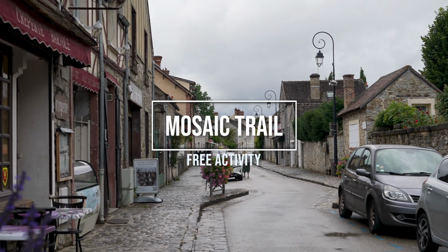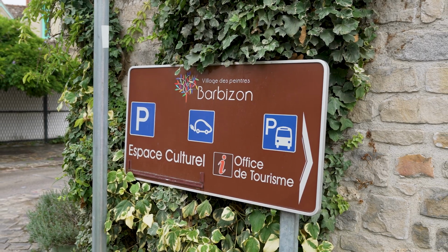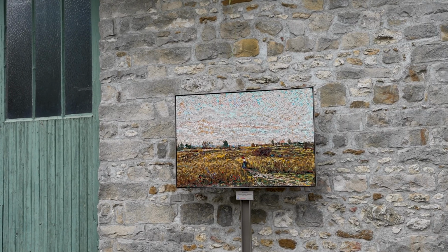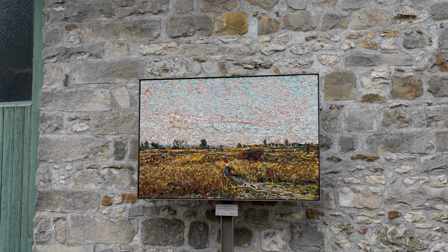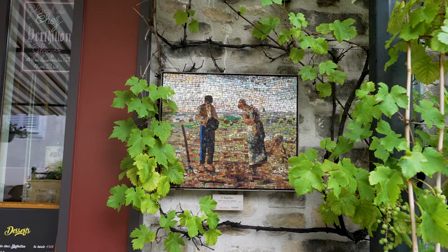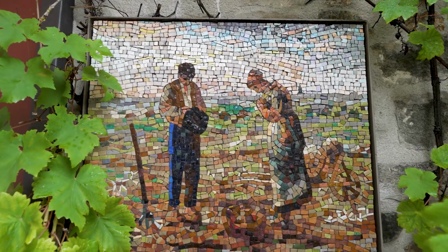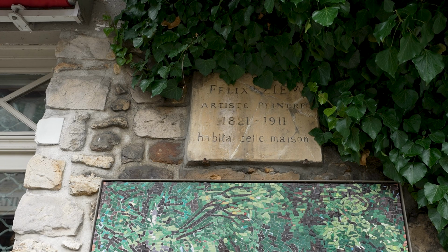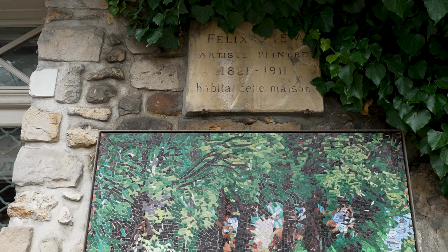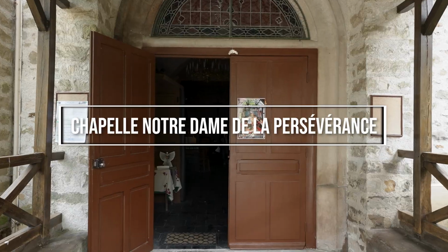Truth be told, one of the greatest joys of a visit to Barbizon is simply strolling around and allowing this village to reveal itself to you. One of the best ways to do this is by heading to the tourist office, where you can pick up a pamphlet detailing the mosaic trail. These mosaic trails are dotted all around town and feature mosaic remakes of famous Barbizon school paintings and other 19th century painters from across Europe.